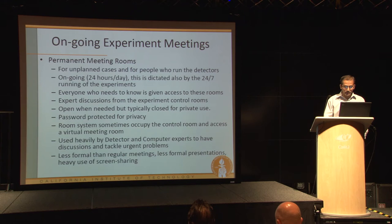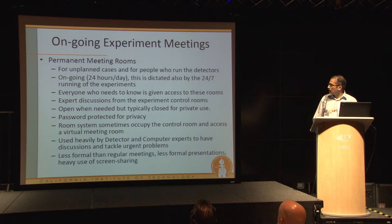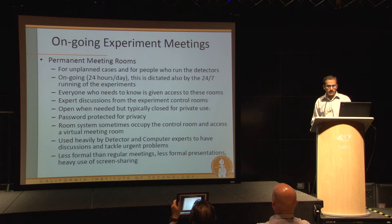This explains how the experimental meetings are placed either in Geneva or in Pasadena. They need to be active 24/7, and everyone who needs to know can be given access to the rooms. Expert discussions from experiment control rooms are open when needed to the public. The room sometimes seems occupied, but anyone later on can access the virtual meeting room.